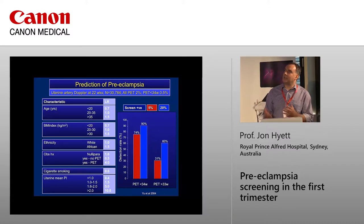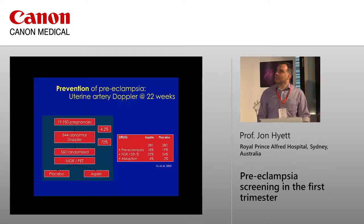And we now have means of combining likelihood ratios from different markers, so we can take history, biochemistry, and the uterine artery all into account. So as I say, the problem with this test at 22 weeks is we don't have an effective intervention.